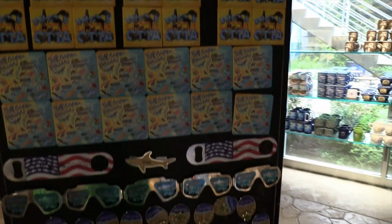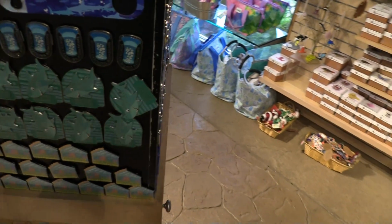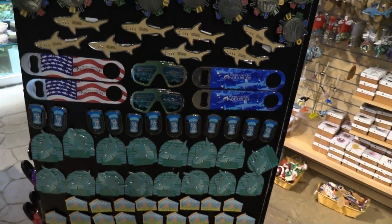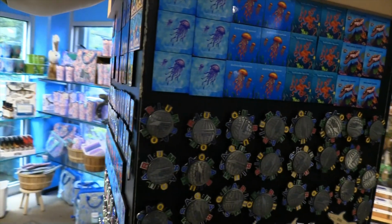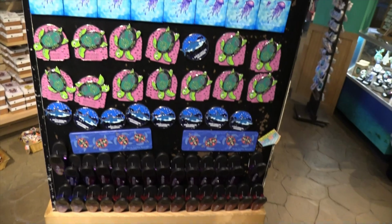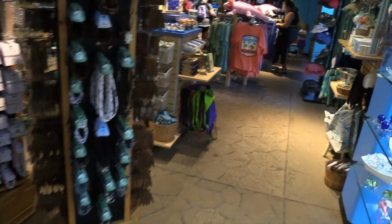that there are 3 North Carolina aquarium facilities, and all of these magnets are not individually labeled. They just all say North Carolina Aquarium. So I actually have a magnet that says North Carolina Aquarium that I got at the North Carolina Aquarium at Pine Knoll that I did, I think, a year and a half ago. So I'm not going to get another magnet because I already have one basically. So moving on.